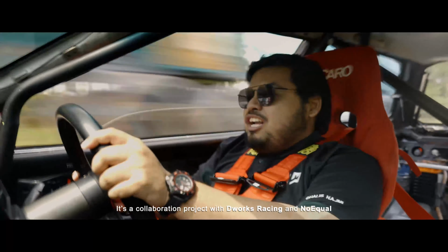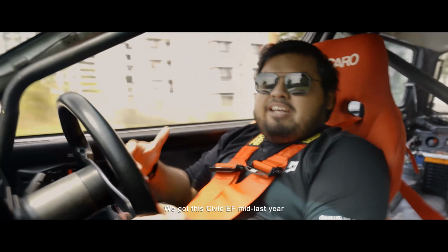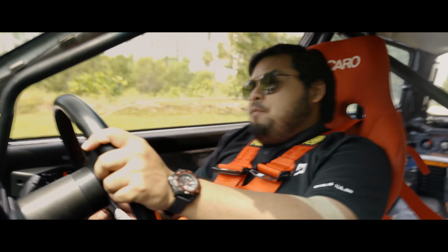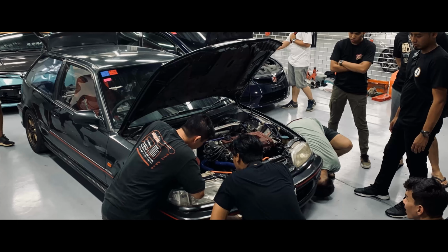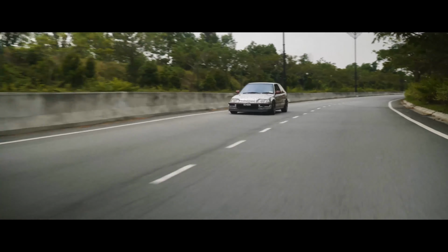It's a collaboration project with DWORKS Racing and NoEqual, and we got the Civic EF mid last year, and we've spent half of the year developing and R&Ding this car to make it competitive enough for us to gain some experience, some racing knowledge, to partake in the MSF Street Tune category.